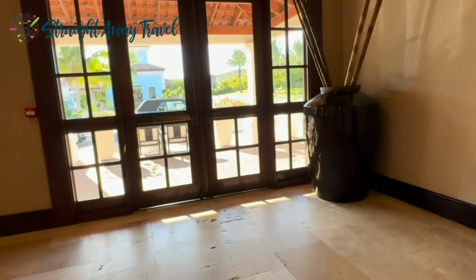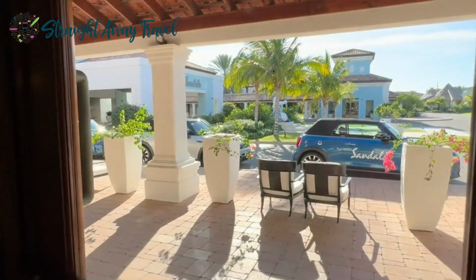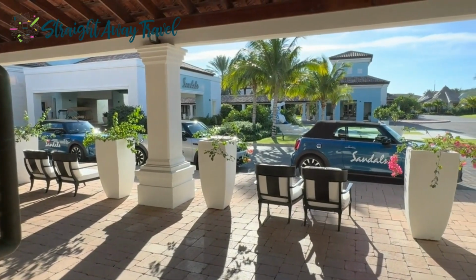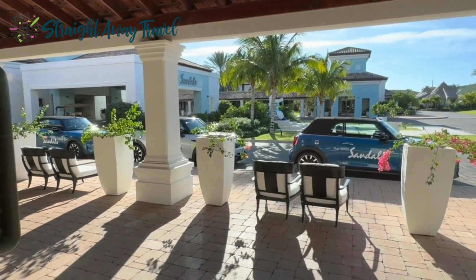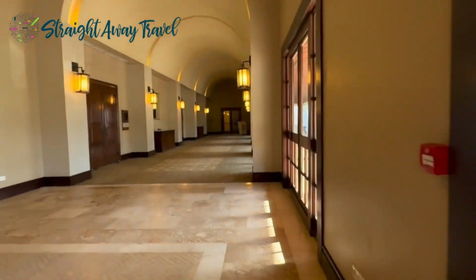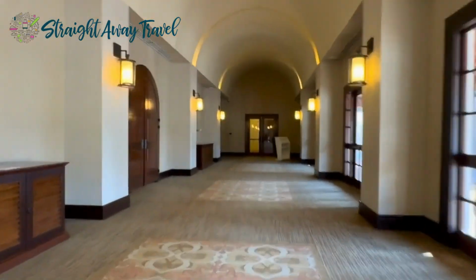Out here you can see the Mini Coopers. Those come complimentary for the Kurason Island Suites and the Awa Seaside Bungalows. You can then, if you are staying in one of those amazing suites, take those out and explore the island.